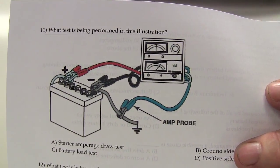What test is being performed in this situation here? Look at the picture and tell me what test is being done. Everybody, somebody talk to me. Starter amperage draw test, sound right? Why? You've got an amp probe around the negative cable with the arrow pointing away from the battery. Of course, you can't see that in this illustration, but that is a starter amperage draw test. What do you expect when you're doing a starter amperage draw test? What's normal? Slow and hesitant start. I'm looking for 175 to 220 amps, something like that, spinning it over.